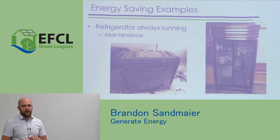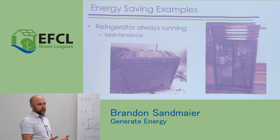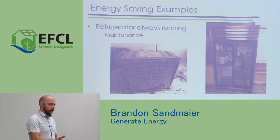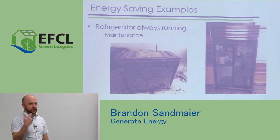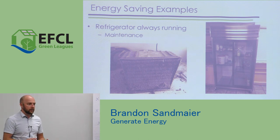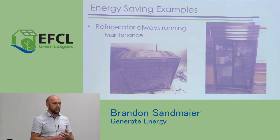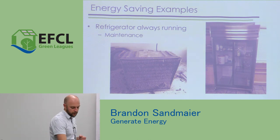So a refrigerator works as a refrigerant system, so it needs to cool the refrigerant so that it can actively cool the fridge. And if it can't cool, those fins are plugged, then it just continues to pump and the compressor stays on, right? We actually suggested replacing this one with an Energy Star rated fridge, and it saved them 65% on operating that refrigerator.